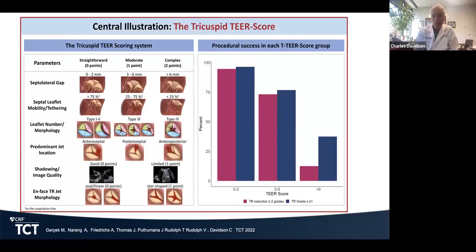And those that had a score of 3 to 6 were kind of intermediate, around 75%. And those with a score greater than 6, you can see did okay, but not quite as well. If we use the measurement of TR grade less than 2 or less than moderate, it was maybe about 30%. If we took the TR reduction greater than or equal to 2 grades, it was only about 10%.